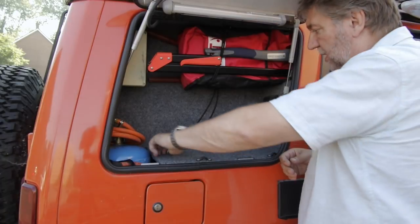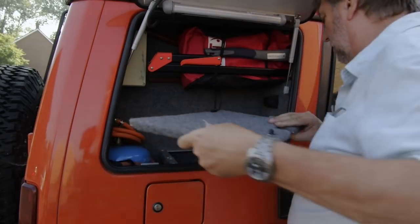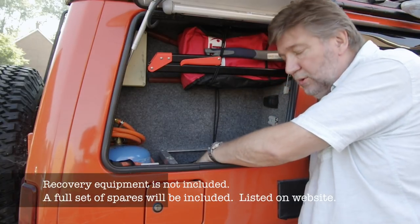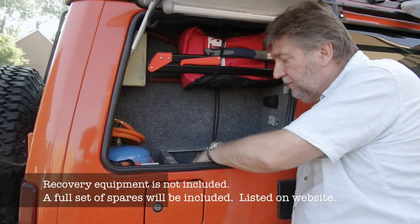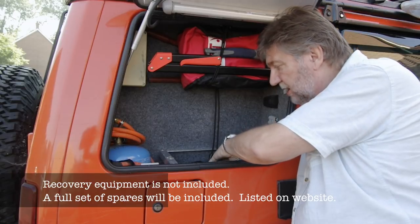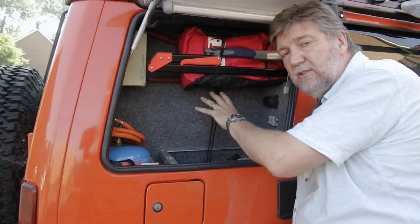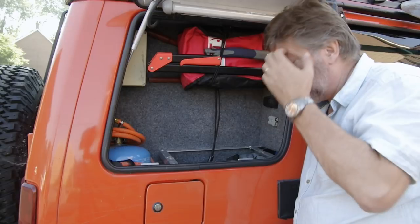Under here, we have the same concept as the other side. This lifts off, and we have a massive storage space. In this case, we kept some filters, other bits and pieces, but I also kept the recovery equipment: strops, the jack, the wheel brace, spare water hoses, things of really awkward shape that we could just fit down inside here, keeping them nicely out of the way. Mainly in here because if I'm going to use the jack, then the chances are I'm going to use the compressor anyway. So getting the compressor out of the way means we've got easy access.